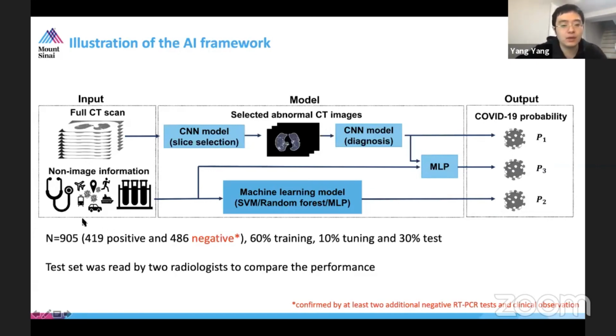And then for all of this data, we evaluate 3 kinds of models. First is purely using images, to see whether we can get some information from that. The second is purely based on the clinical information using machine learning models. And the third is to combine them together to get a joint model.